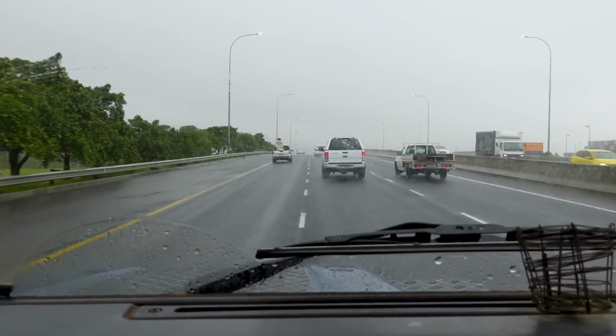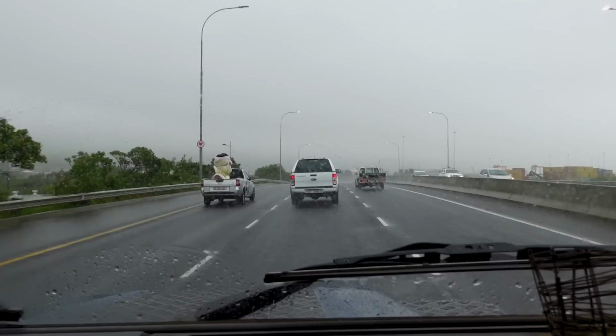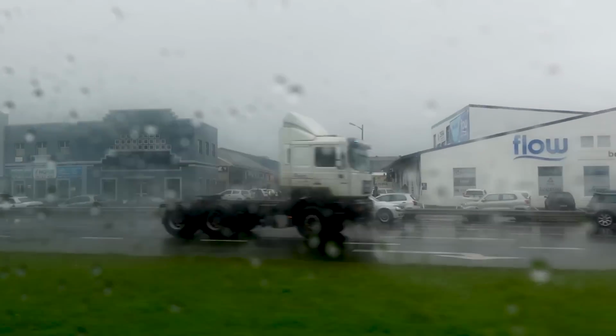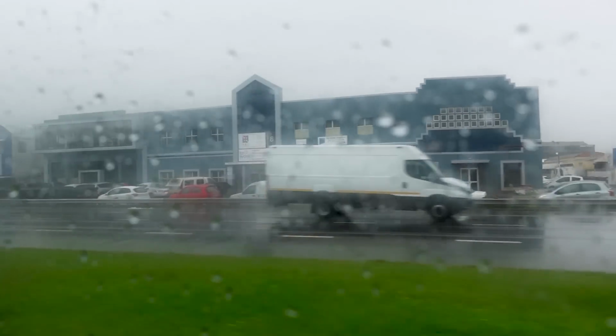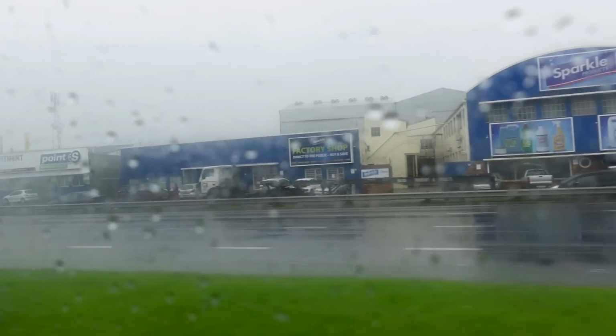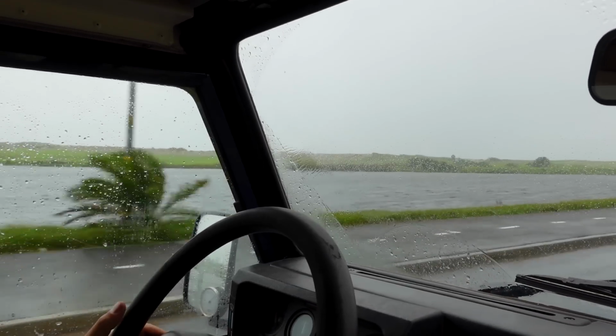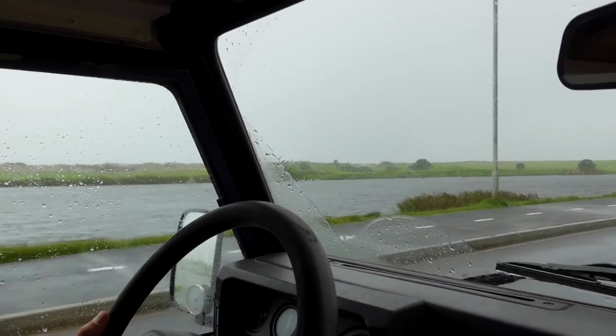And we are going now to Victitec to pick up the new solar mount that they built for us. And yes, the weather is really bad again, and it's going to be really bad for the next week. The water levels are super high everywhere.